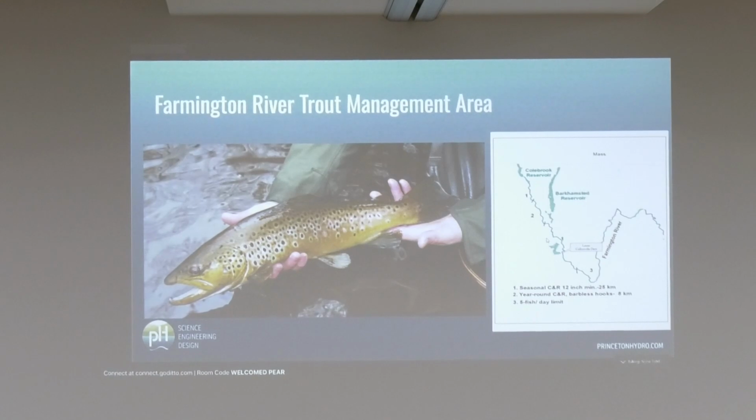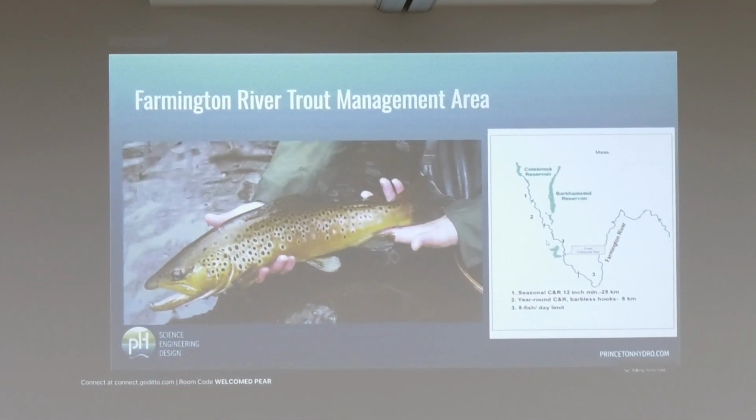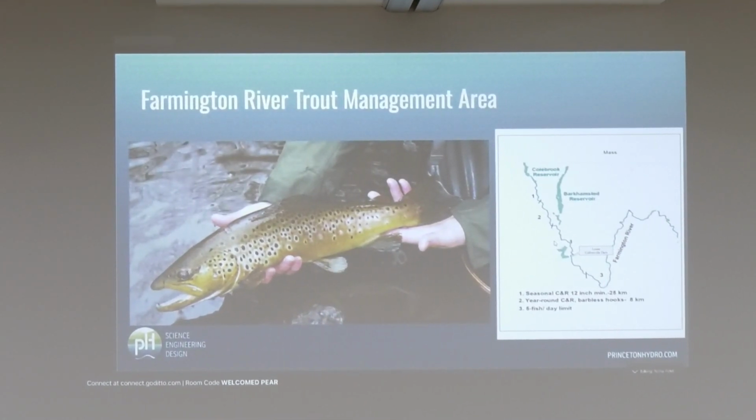The upper Farmington River is stocked with between 40 and 50,000 trout on an annual basis, and it also supports a robust population of wild brown trout in the river. Roughly 33 kilometers of the river are designated as trout management areas, and the lower Collinsville Dam falls within the middle of one of our seasonal trout management areas. Next slide.